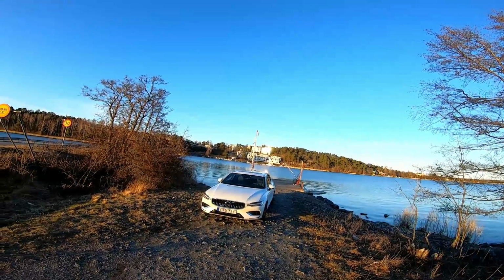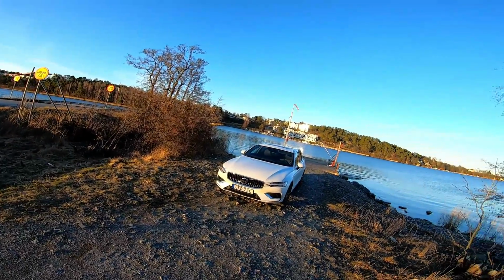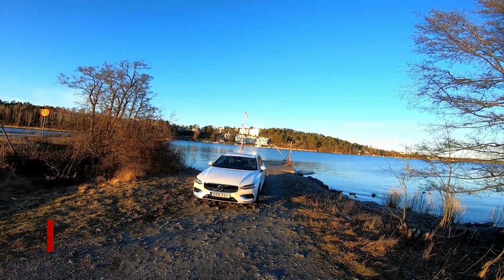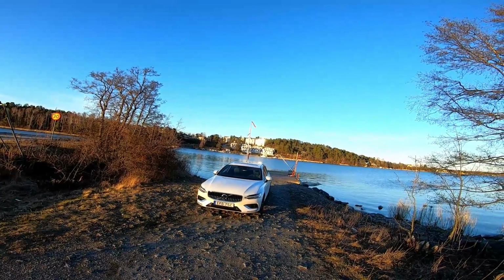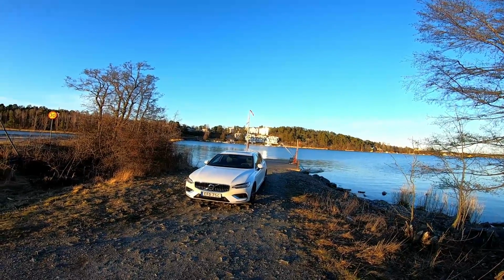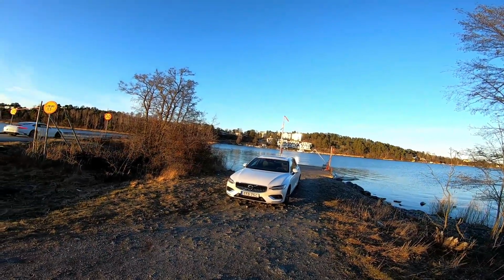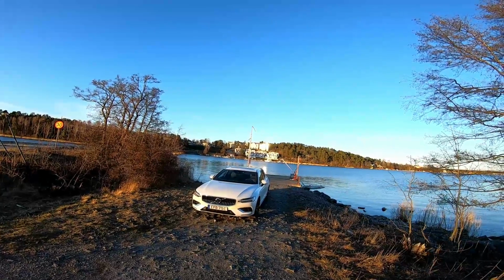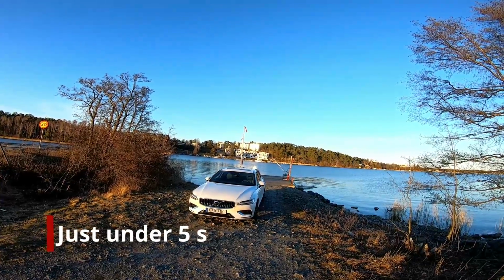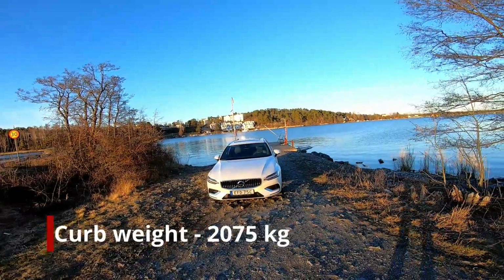So what does T8 stand for? Well, it stands for twin engine, and 8 doesn't stand for cylinders, as it did before with the T5, the 5-cylinder. It is the twin engine, 400 combined horsepower, 320 horsepower from the petrol engine, and 80 from the electric engine, and 250 newton meters from the electric engine. So the combined torque output is 640 newton meters, which means that this car goes from 0 to 100 kilometers an hour in just over 5 seconds. It is a really rapid car, but it's also a very heavy car.